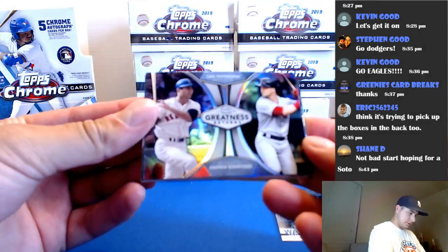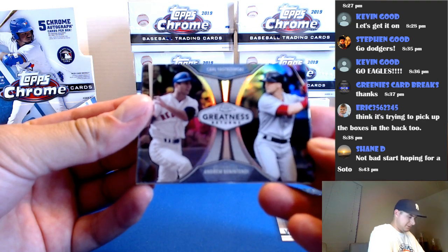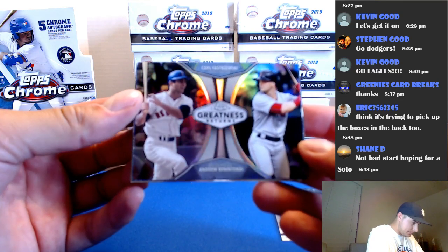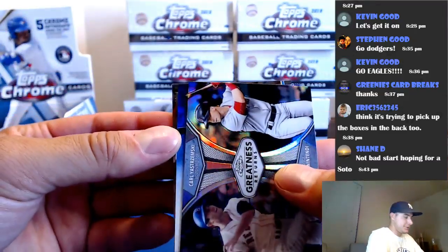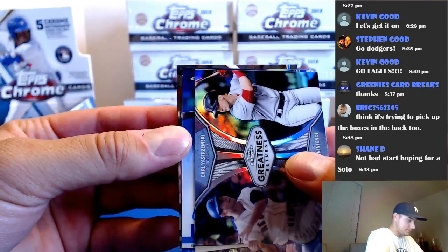Nice. Looks like we got a Greatness Returns. Andrew Benintendi and Carl Yastrzemski. I can't pronounce that. Sorry about that, guys. That's going to the Boston slot. Nice. It's cool. It's not numbered, I don't think. Oh, crap. Wow. Oh, my gosh. We got another blue autograph here. There we go. Good luck, everyone.